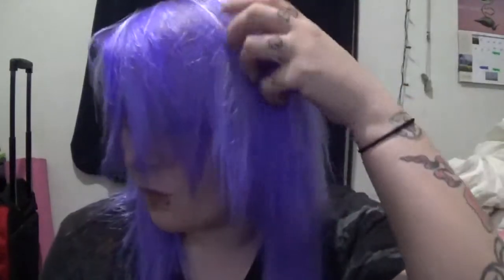It didn't get my roots. Oh, my roots are glowing. But yeah, this is what it turned out to look like. I left it on for, I would say, 45 minutes. The instructions say 15, but I left it on longer. The one thing I would say about this is you should probably add conditioner.